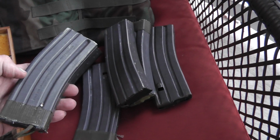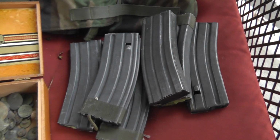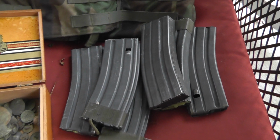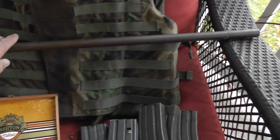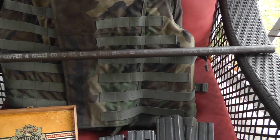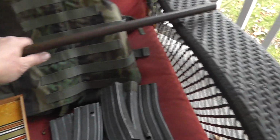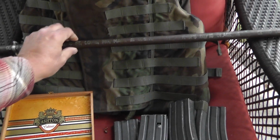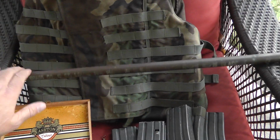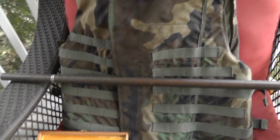Ton of AR-15 mags, M16 mags. Got 6 of them for $45. Just going to add them to my own collection. Piece of pipe. Hey, this is brass. I don't know, where would you use a brass pipe? When I saw it, I thought it was copper, but it's solid brass. You can see the yellow. Pretty cool. I'm going to keep that around. Might need some of that sooner or later, maybe for knife making or something.